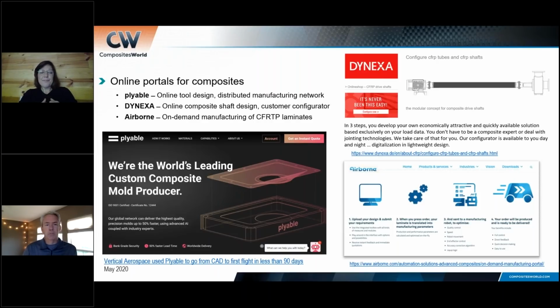Yeah, and I think one advantage here is that if you're a manufacturer or an OEM who needs parts and you don't know composites very well, this provides a portal through which you can work and rely on other experts to help guide you and make some decisions, and not feel like you have to know everything there is to know about composites manufacturing. We should also add that Airborne just announced their expanding operations into the US just last week. So certainly that model is growing.